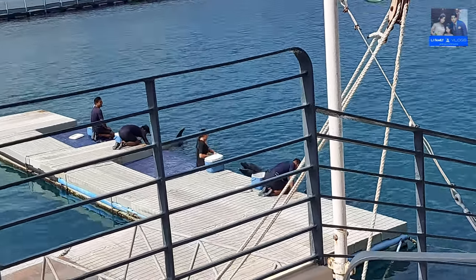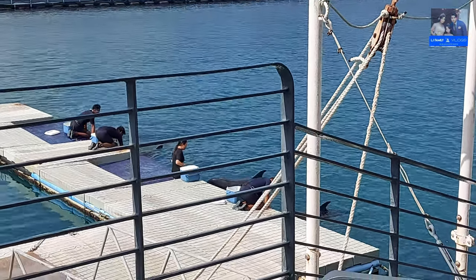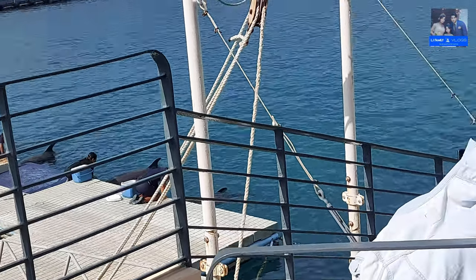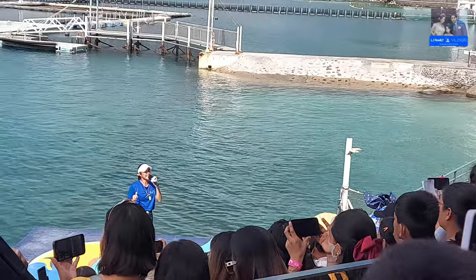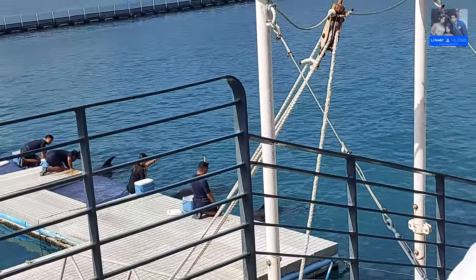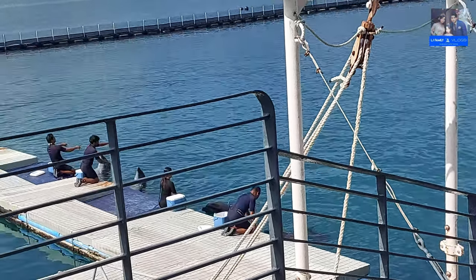Palakpakan naman po natin ang ating mga bottlenose dolphins. Now, let's talk about their fins. Whales and dolphins have 3 sets of fins. Yung fin sa likod, yan ay tinatawag na dorsal fin. That is what they use to stabilize their body. So when they swim, hindi mo sila tutumba-tumba.